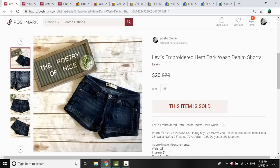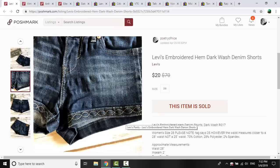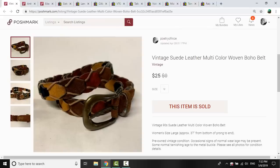And the last 4 items on Posh were a bundle. The total for the bundle came to $75. They put the items in the bundle and sent me $75 as an offer. Happy to take that. These Levi denim shorts, they had a really cute embroidered edge there. They were about 50 cents, I think, at a rummage sale.